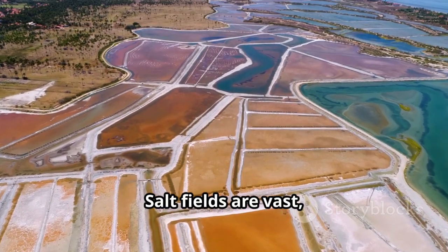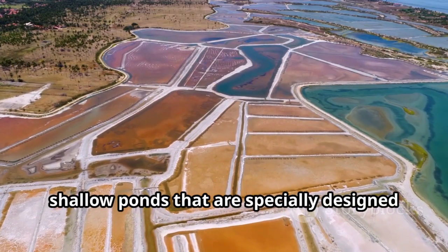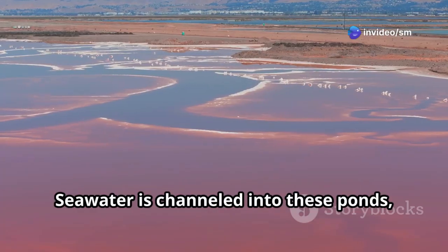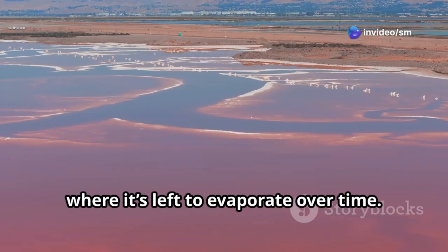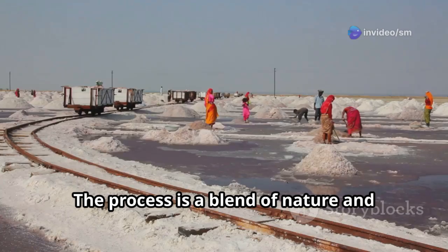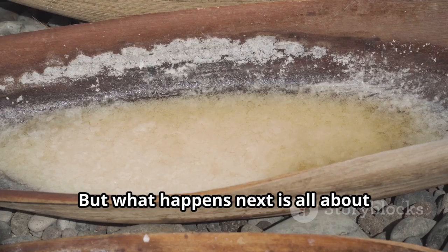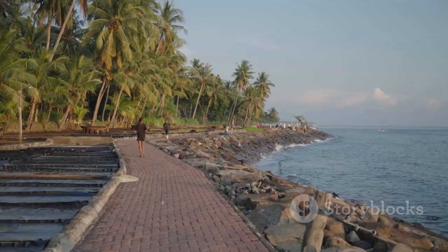Salt fields are vast, shallow ponds that are specially designed to harness the power of the sun and wind. Seawater is channeled into these ponds where it's left to evaporate over time. The process is a blend of nature and human expertise, but what happens next is all about patience and timing.